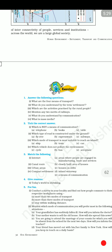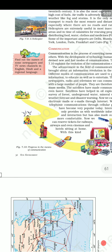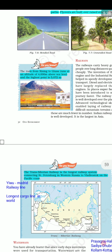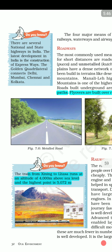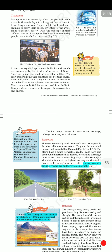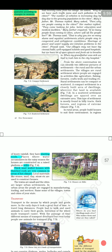So that was all, not a very important chapter, with some very good facts as far as the Yiwu Madrid railway line and the Trans-Siberian Railway. This was not known to me, that the Xining to Lhasa runs at altitude of 4,000 meters above the sea level, highest point being 5 kilometers above the sea level. So I'm grateful.